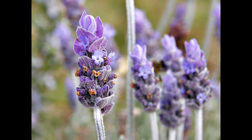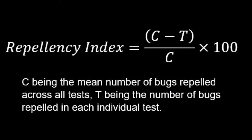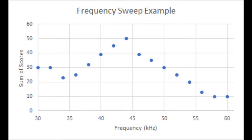In the scent category, we are testing a variety of oils at different concentrations, extracted from plants that moths would typically avoid. For sounds, we are running an ultrasonic frequency sweep from 30 kHz to 60 kHz with multiple modulations. We plan to compare the relative effectiveness using a tool called the repellency index. This will allow us to establish a series of curves to identify what repellent is the most effective relative to all other variants we test.